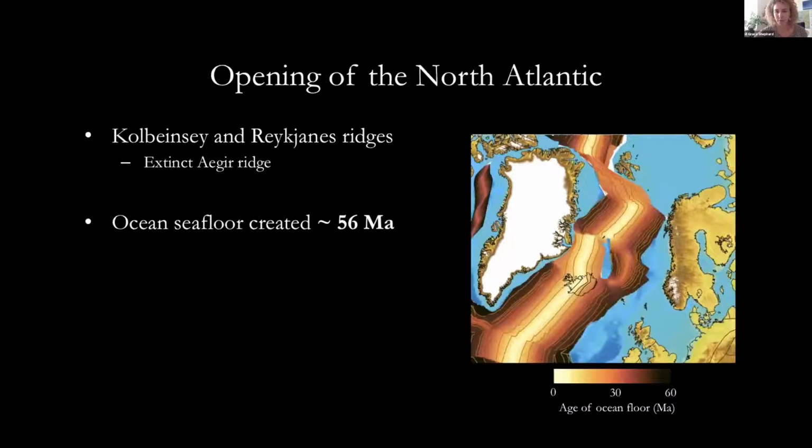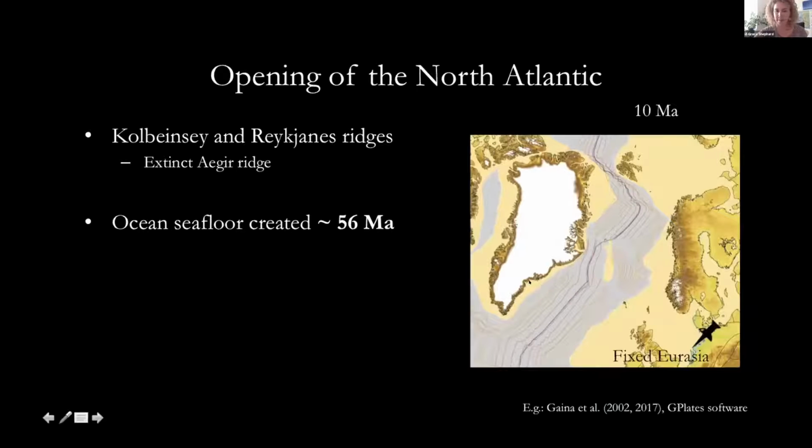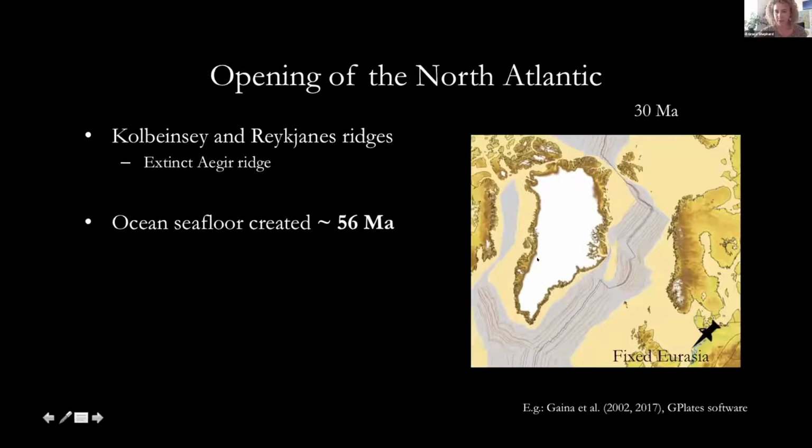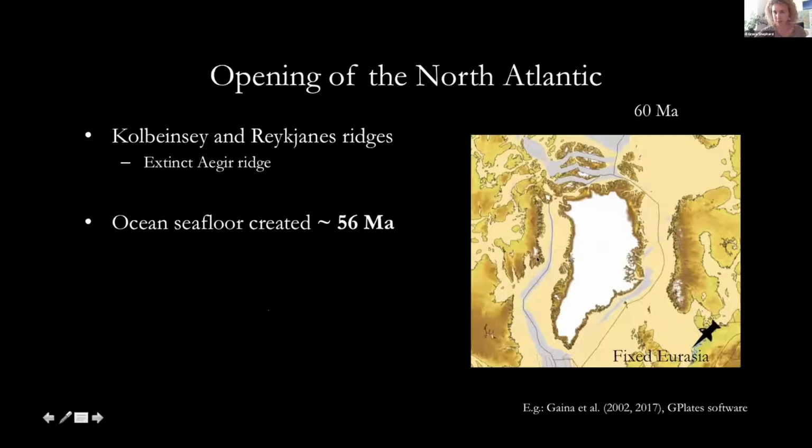So we'll go forward in time. Again, this is at present day. Take a step back to 10, 20, 30, 40, 50, and 60 million years ago. And you can see at this point, Greenland was snug up next to the Norwegian margin, and none of the North Atlantic actually existed.